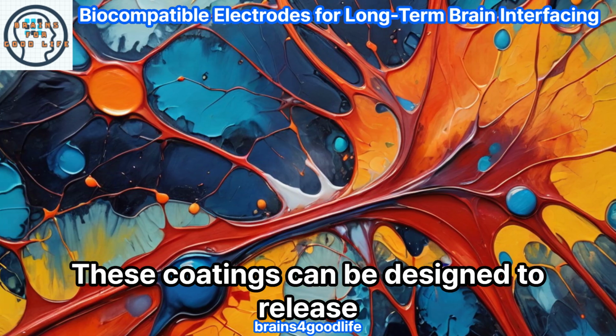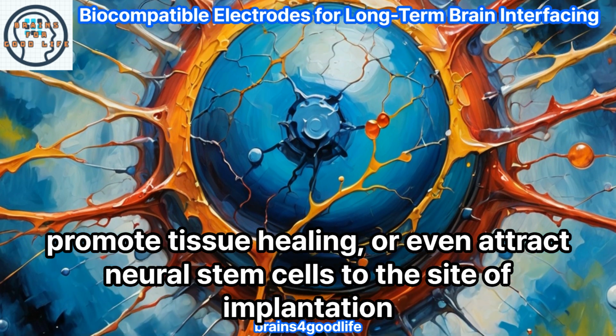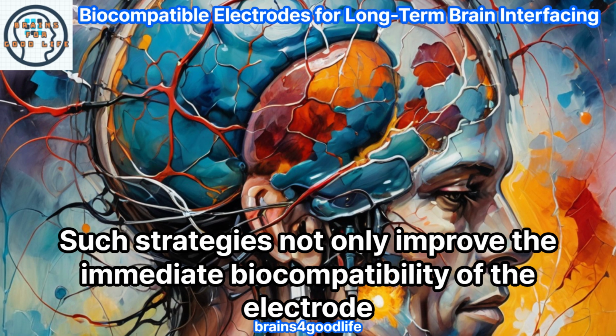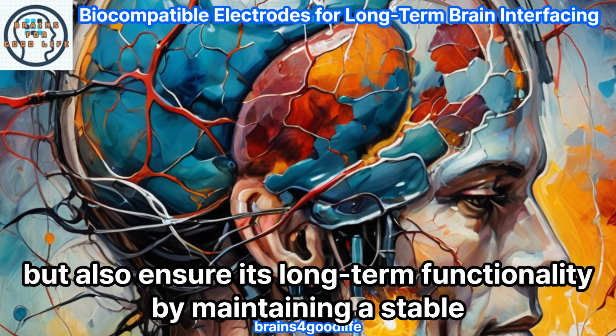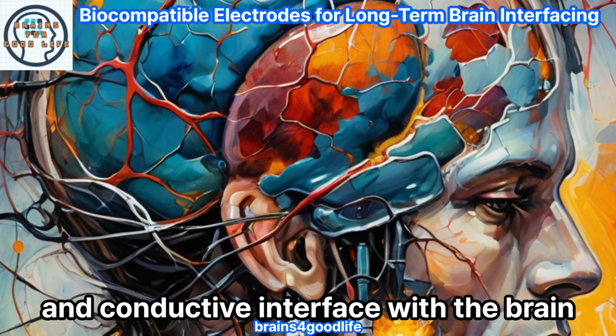These coatings can be designed to release bioactive molecules that reduce inflammation, promote tissue healing, or even attract neural stem cells to the site of implantation. Such strategies not only improve the immediate biocompatibility of the electrode, but also ensure its long-term functionality by maintaining a stable and conductive interface with the brain.